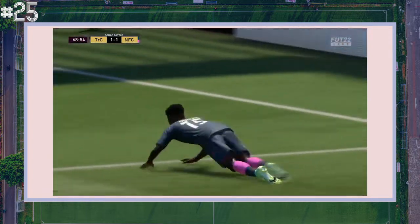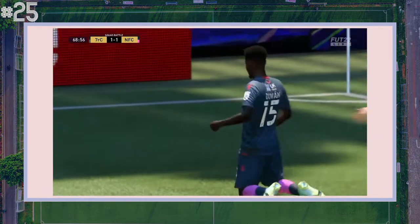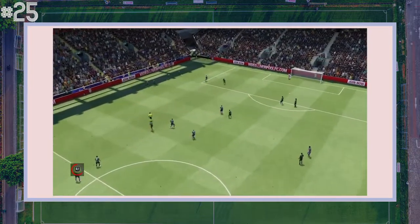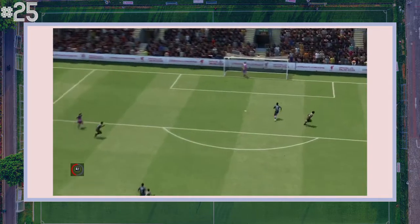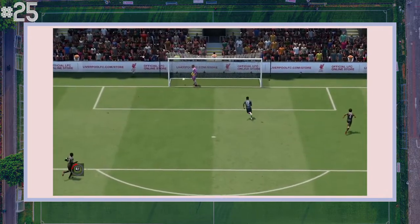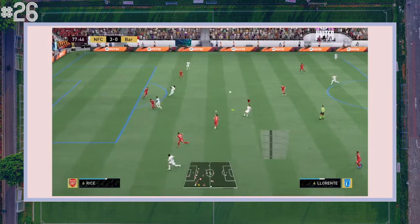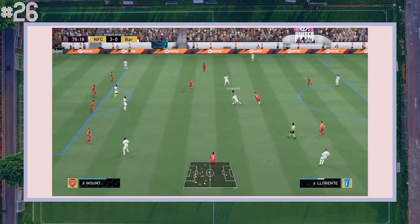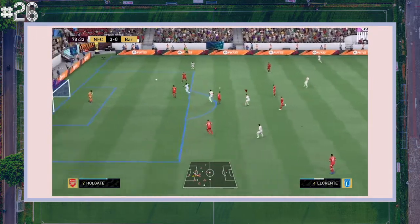Well, not part of the script, was it? Well, here it is again, and he's a bit unfortunate, you have to say. But it will count as an own goal against him, I'm afraid. Offensive cover there on the flank. He's in control of the situation. And he takes it on.